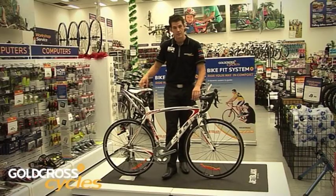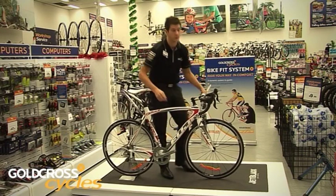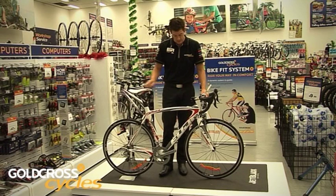Obviously, they are adjustable, both handlebar and saddle height, but the standard position is much more aggressive, which is again getting that cyclist down into a much lower position, which certainly helps with aerodynamics, certainly helps with ergonomics to get more power through the pedaling stroke. So having that position obviously aids performance straight away.